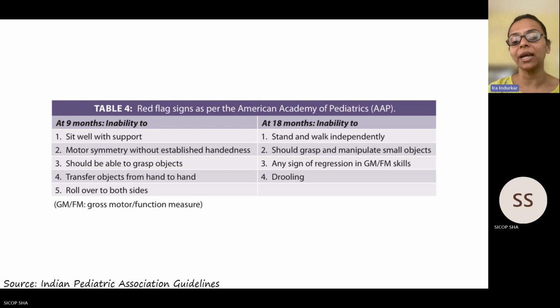If there's persistent drooling at 18 months; for the first year of life, drooling is okay. But at 18 months or more, if the child is still drooling, that is a little alarming. Then you want to know how the oromotor function is, what other functions the child is able to do, and how the fine motor skills are. So you have to do the detailed assessment. These are very simple five things, or four things, you can assess in 5 to 10 minutes to decide whether you want to do a further standardized assessment and which domain you want to assess. Next.